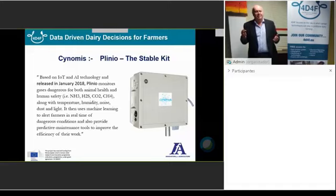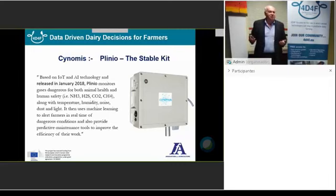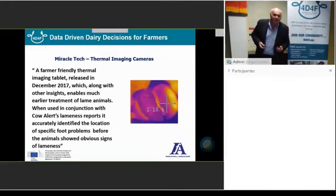You can look at them in more detail again on the website, but this is based on the Internet of Things and AI technology, and it was released in January 2018, and it monitors gases dangerous for both animal health and human safety. It's obviously a concern for all of us: ammonia, hydrogen sulfide, carbon dioxide, methane, along with temperature, humidity, noise, dust and light. It then uses machine learning to alert farmers in real time of dangerous conditions and also provide predictive maintenance tools to improve the efficiency of their work. So that was obviously a very strong contender.